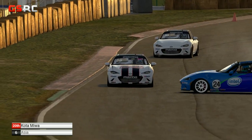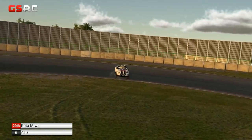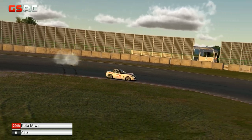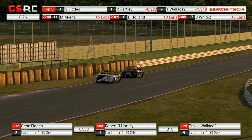Oh, yeah. God, that was so close that we had a second incident. Spins it across the track. And Kota initially made the right choice, he didn't expect that car to snap the way it did. Kota then takes a tow, sadly. Just under 9 minutes of racing to go.